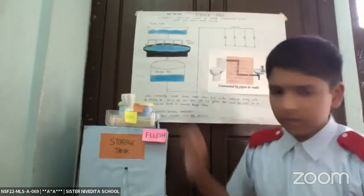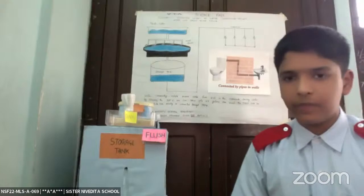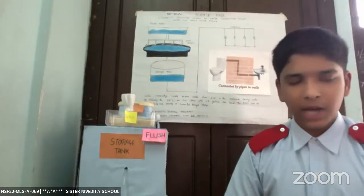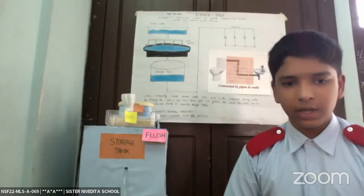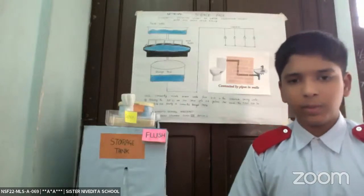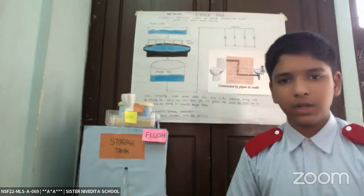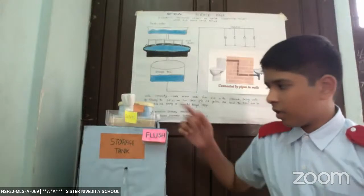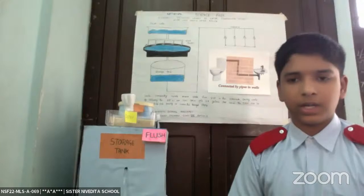How is the water conserved? Ma'am, whenever we wash our hands, the water is not completely used. It is still clean water which we can reuse, but we don't reuse it. So many people don't find water and struggle to find water. So this idea can help them. The water from the sink goes into the storage tank, and then we can reuse the water again for flushing.